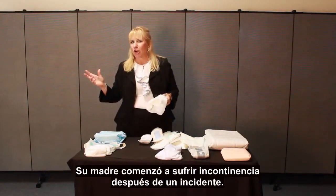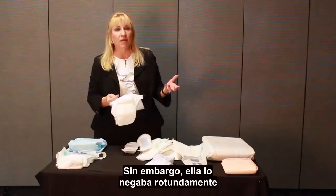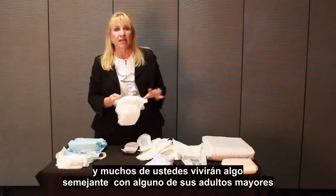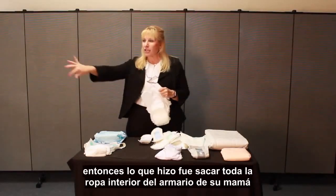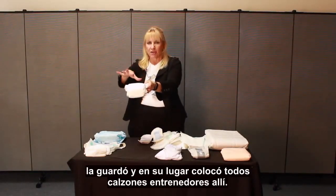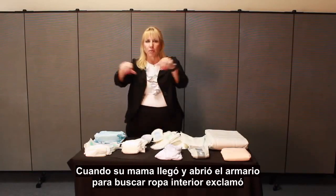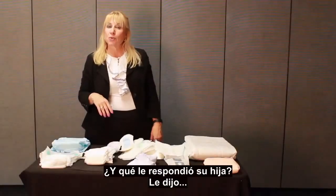My coworker had her mother become incontinent after an incident. However, she was completely in denial, and many of you will experience that with some of your seniors. So what she did is she took all the underwear out of her mom's drawer, folded these up, and had all the pull-ups in there. When her mother came home and opened it and went to get her underwear, she said, "Where are all my underwear?" So what did she tell her?